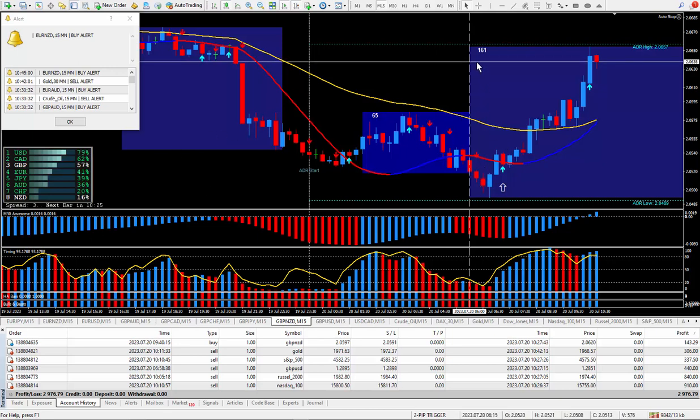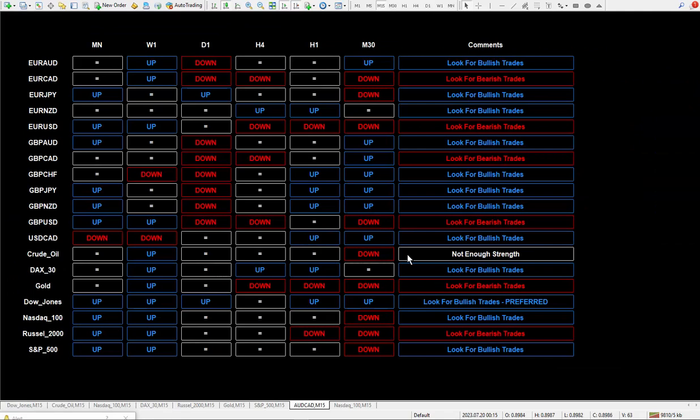Now every morning at 6 a.m. New York time, right where this vertical line is, I'm in front of the computer looking at all the different instruments and I'm checking out my daily trade plan expert advisor. Here is the daily trade plan. It's an EA. It's running in real time.